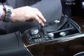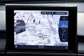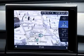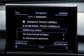And we have yet another function that's a highlight in this vehicle, the so-called MMI Touch. It's a touchpad, and with this particular touchpad I can simply push the map about with one finger and choose whichever destination I need. Then I just tap on the chosen destination to confirm the whole action, and the target of choice is registered. Then I just activate navigation and off we go.